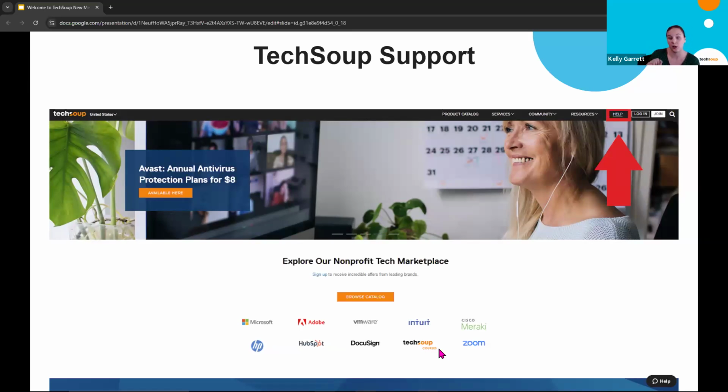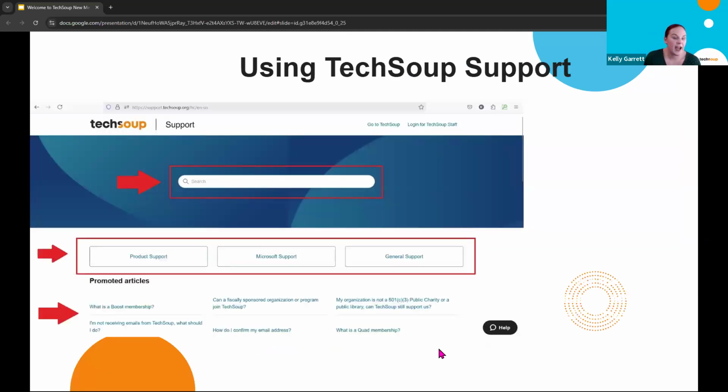Right now, if you just click that help button, you'll be taken directly to TechSoup support, and you'll be able to see our 3 different categories. Next slide, please. So we have product support, Microsoft support, and general support. And underneath those sections, you can click to get to the different articles. You'll see promoted articles and popular ones. These are the ones that we've promoted, and they're usually listed in the order of how often they're clicked on. So you can see what people are looking at by going down and looking at those promoted articles.